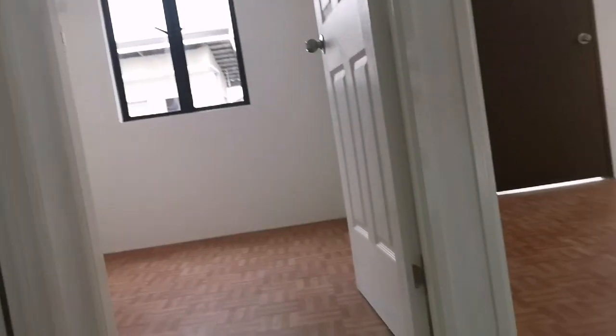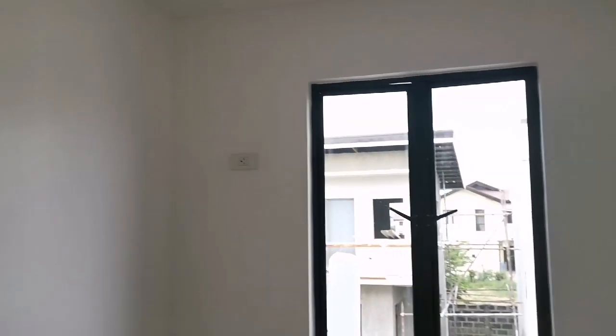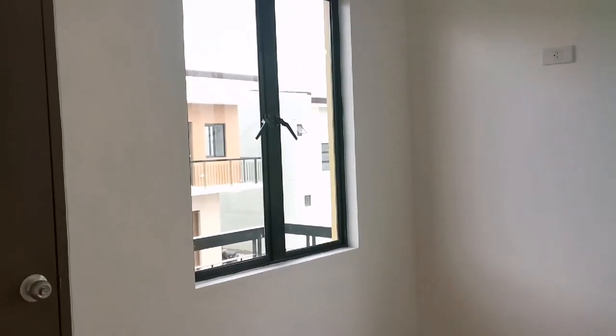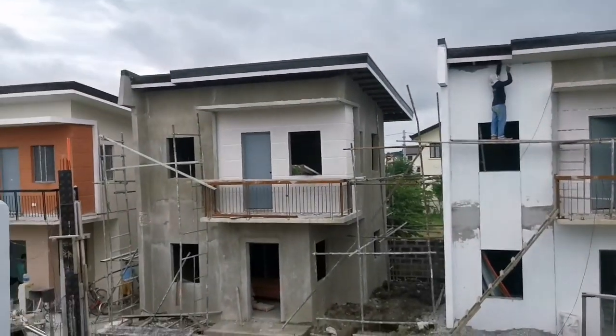At makikita po natin na ang ating flooring is a vinyl plank. So, meron tayo ditong 1, 2. Yes, there is a small balcony. Yan, makita natin mga neighbors natin. Hello, kuya. Pasok mga suki.